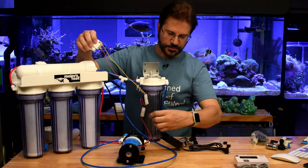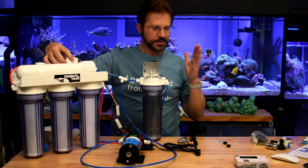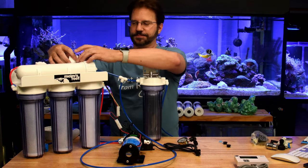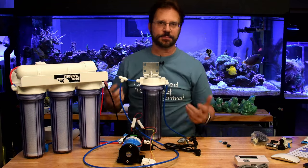This pressure switch would be installed on the blue line coming out of the auto shuttle valve. When you close the line coming out of here, and you've got the drinking water line closed as well, it puts back pressure on the system, which will trigger the switch, which turns off your booster pump. So you don't have to plug it in and unplug it all the time.